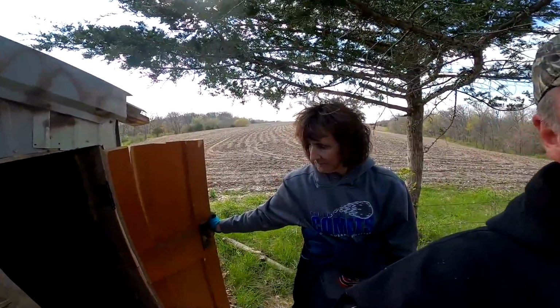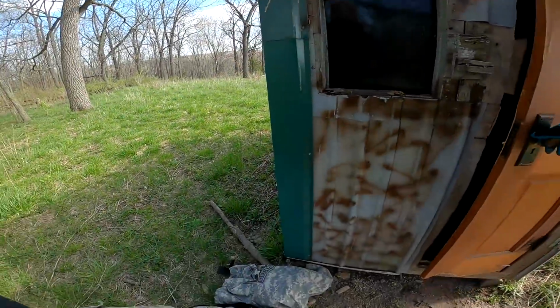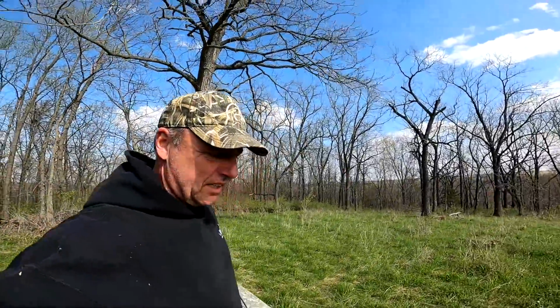Okay, my wife and I are opening the blind. We're trying a little turkey hunt tonight. I'm gonna set the blind and let the decoys out. She hasn't been turkey hunting before, so what we're going to do is set these decoys out and see if we can call a couple turkeys in tonight or not. I don't know if we will or not. It's a little windy out too.